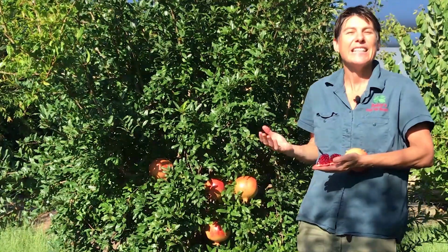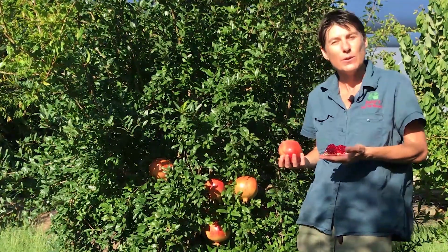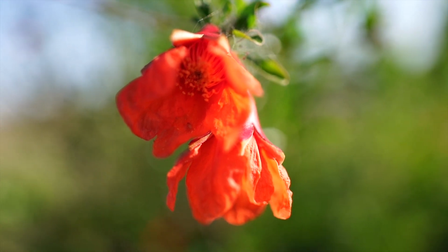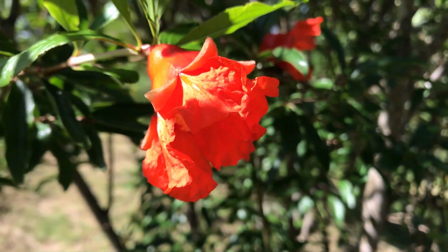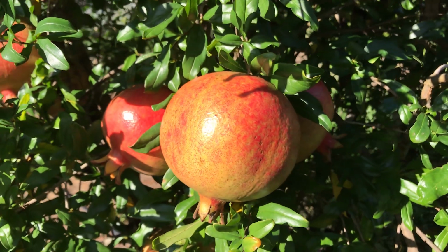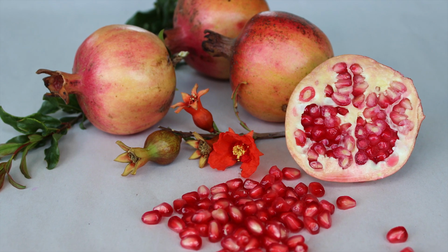I absolutely love growing pomegranates. I love them because they're hardy, and I love them because they're beautiful. In the spring, they have the most gorgeous scarlet red flowers that smother the tree and are just like a showy splash of colour in my orchard. And then in summer, I get these beautiful fruit. And not only do they look beautiful, but they taste great. So what is not to love about growing a pomegranate?